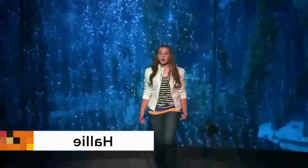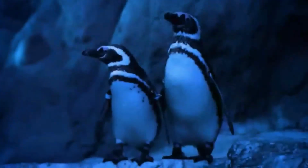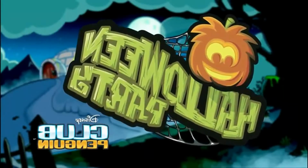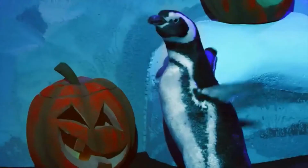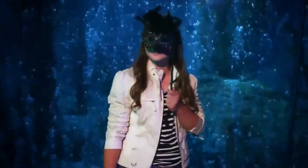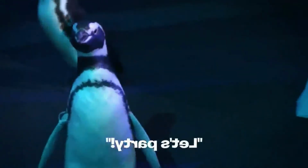Guys, Hallie here. We're hanging out with some new friends at the aquarium to celebrate the launch of the Club Penguin Halloween Party. This year, all penguins can trick-or-treat for candy points to earn gear from the party catalog. Members can use those points to get some spooky costumes. Looks like they are ready to go.